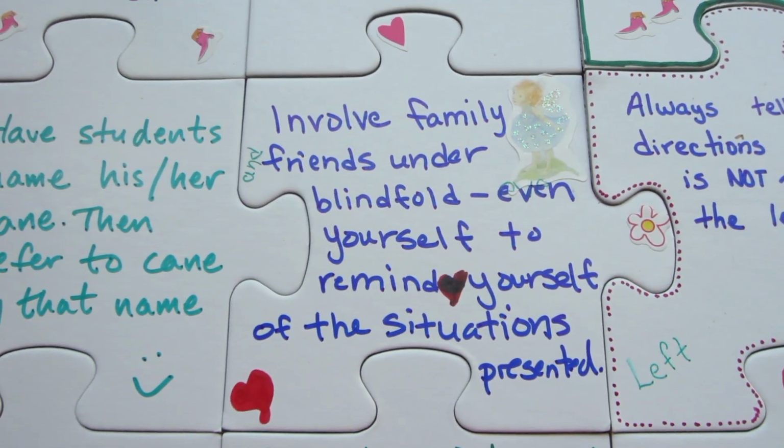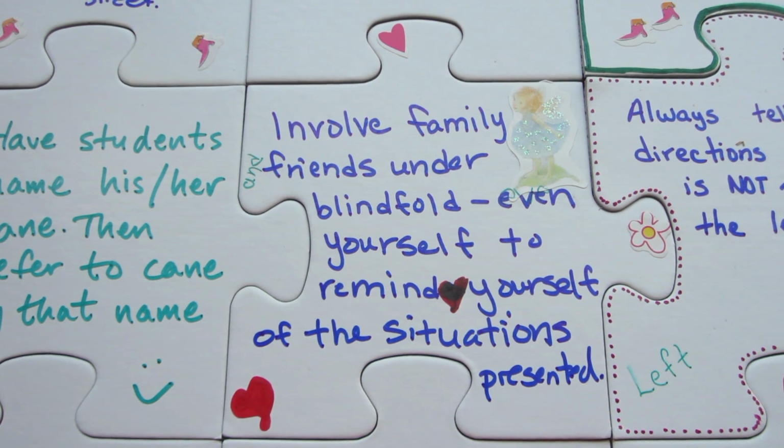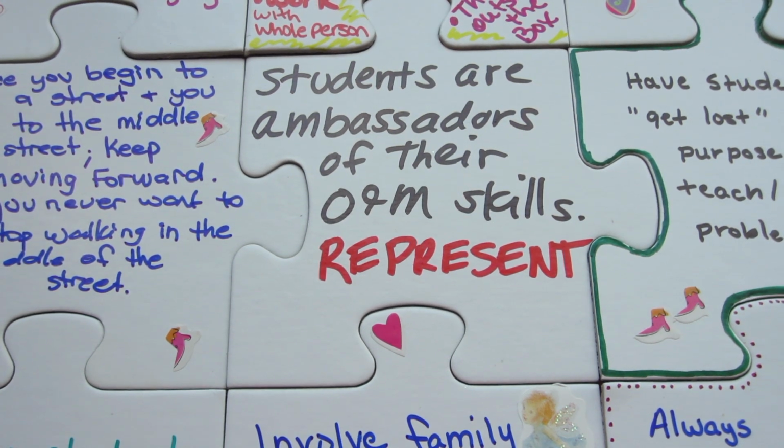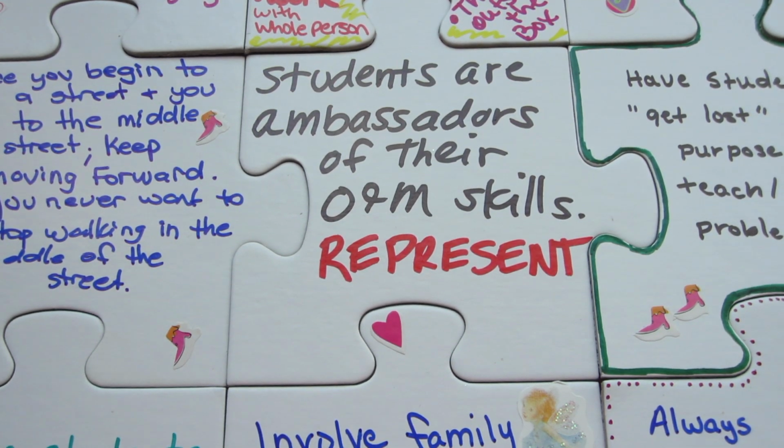Involve family and friends under blindfold, even yourself, to remind yourself of the situations presented. Students are ambassadors of their O&M skills. Represent.